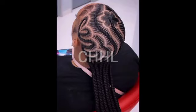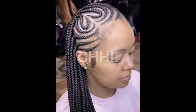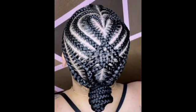All these hairstyles are stitch braid hairstyles. These are all protective hairstyles braids for black women. They are all hairstyle ideas that are quick and easy. These are quick braid hairstyles as well as hair trends. Do go ahead and check this video out for the latest protective hairstyles for your natural hair.